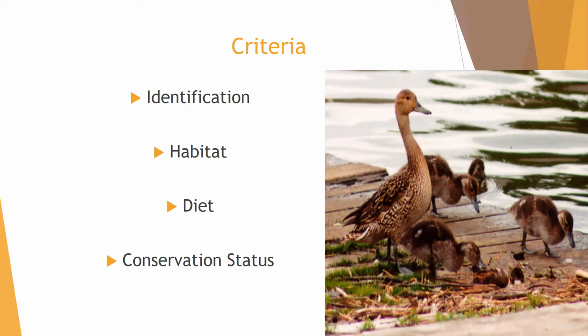The criteria I have chosen to describe the natural history of the pintail is identification, habitat, diet, and conservation status. The picture on the right shows a hen pintail watching over her hatchlings.